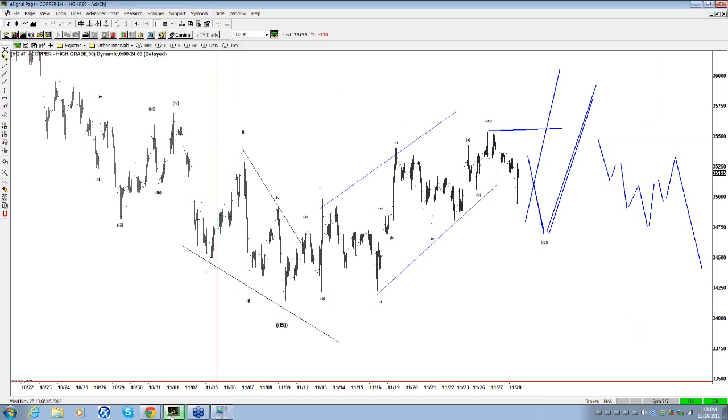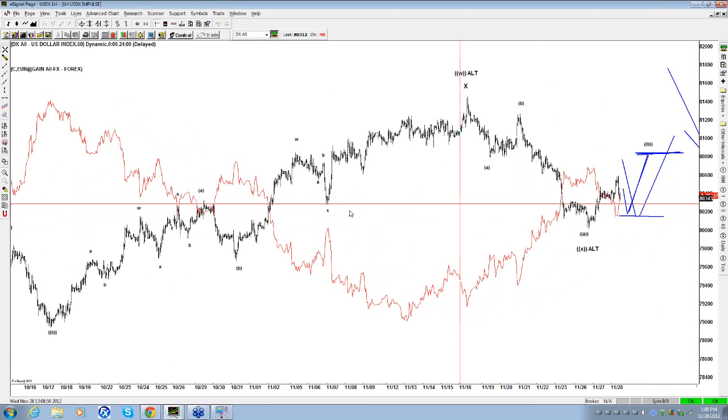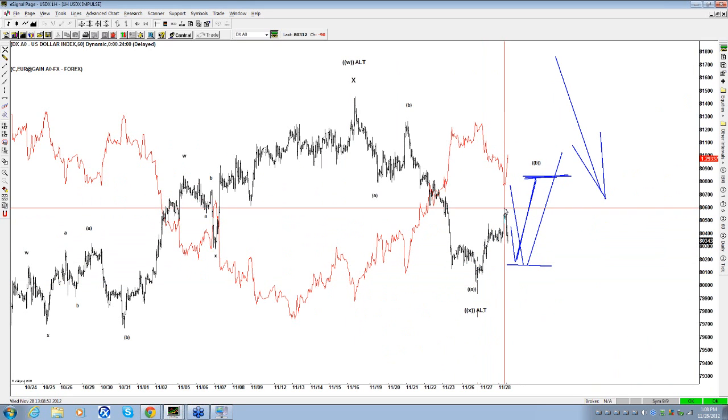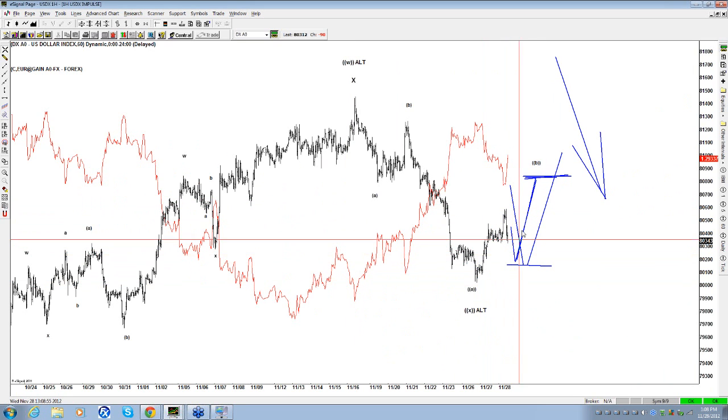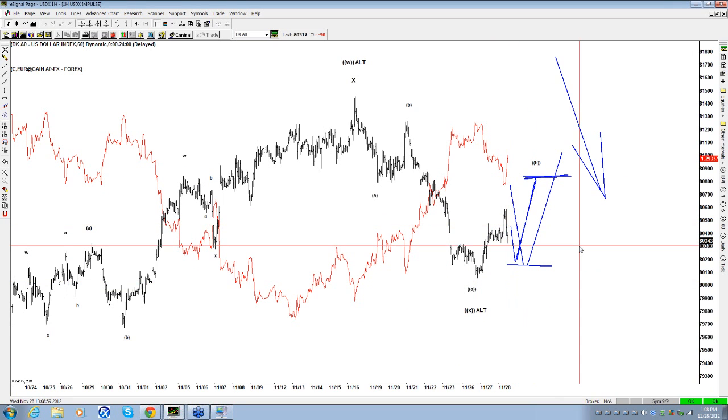If the S&P, or the dollar, better say, was showing here a 5-wave move, I would say we can buy here looking higher. But this is corrective. No need to sell. It's better to wait for the confirmation on the downside.